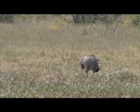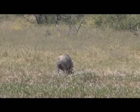That was a boar. It's a male. It looked like a good boar, but still in the grass a little bit. Wait a little bit.